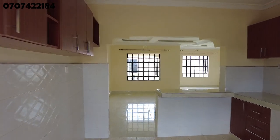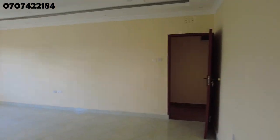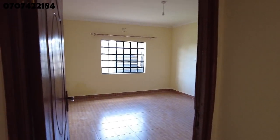It is ready for occupation. There is nothing you need to do here. Just bring your things and leave. That's all. Twende kwa bedrooms. So there's a bedroom on this side. This is the master bedroom. And there are two other bedrooms on this side. Tuanze na master bedroom. Haya, tuende master bedroom.